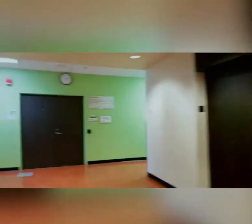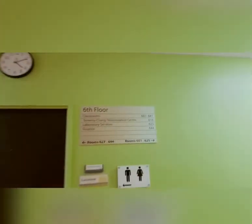Floor 6 is home to various classrooms and laboratory services, as well as the finance office. Visit room 644 for information regarding cash payments and parking. Although this room is the finance room, any information regarding scholarships and bursaries will be found down one floor in the Registrar's Office.